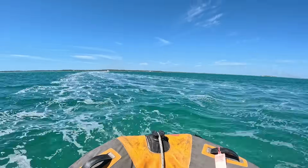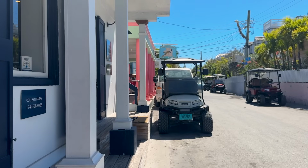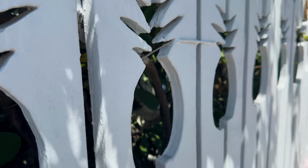What? I said holy. We had a very bumpy dinghy ride over to Harbour Island, which was a really nice spot to explore. We got a little bit of fruit, walked around the island, and checked out the beach.